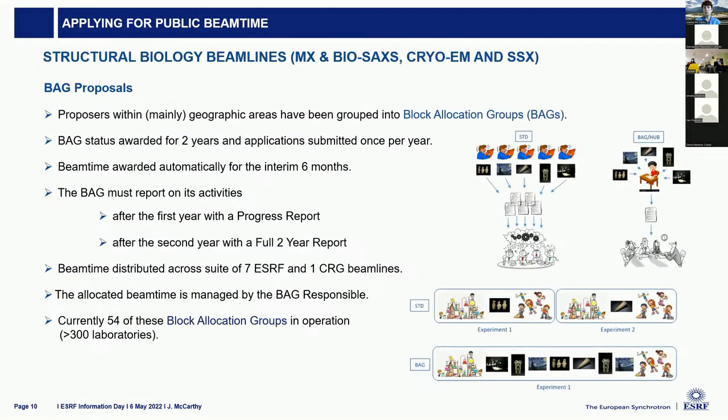For structural biology, we've had bag proposals for many years now, and we're currently trying to implement something similar for non-MX proposals. We hope that we'll be able to implement that in an official way next year. BAG means block allocation group, and basically in structural biology we block these groups into mainly geographic areas. One could imagine a Greek bag where all of the structural biologists in Greece combine to submit one bag and manage the beam time between them.